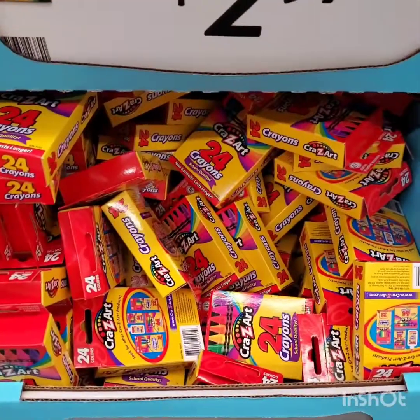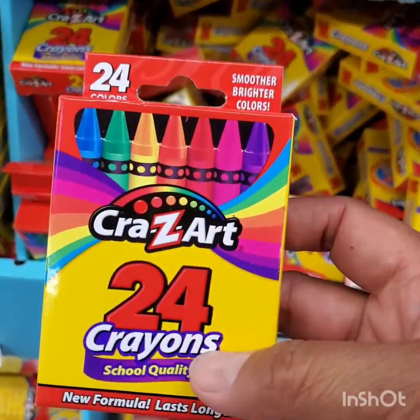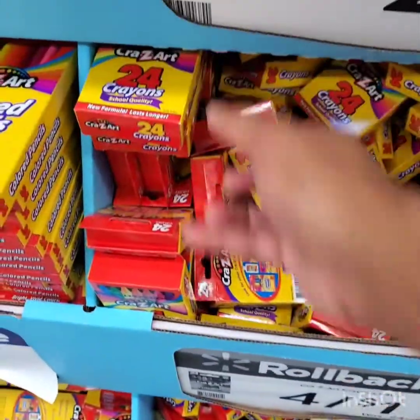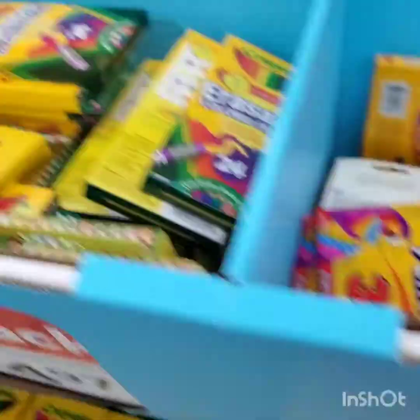The number 4 item, let me turn this around, is going to be crayons. So you got your 24 pack here. You don't necessarily need the colored pencils or the markers. We use a lot of these crayons. We typically put these in a bin and the kids grab them, or they're in their crates or their pencil boxes.